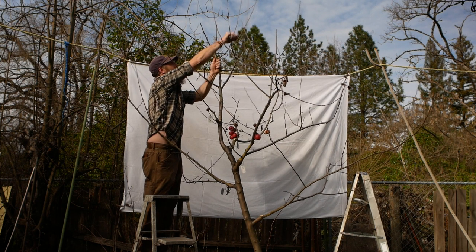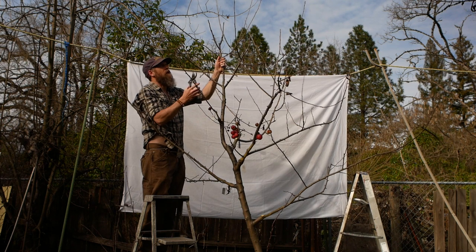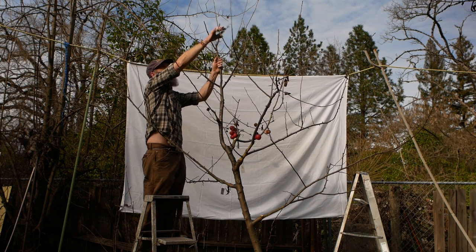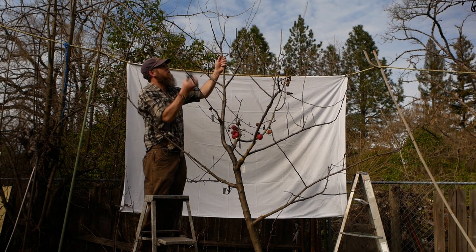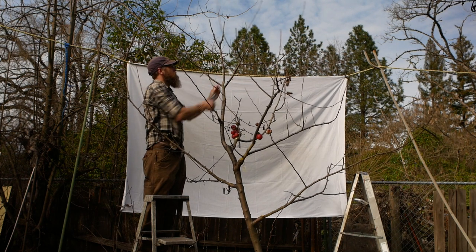Looking good. When you do this, if you can't see the bud, or even if you can, it's good to cut right above the bud so you can set your clippers on the stem and then slide it down until you feel the bottom here hit the bud and then clip it. Shorten this one to a fruiting spur. Looking good. That's what we want.